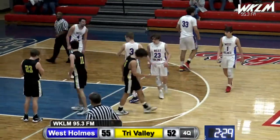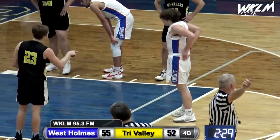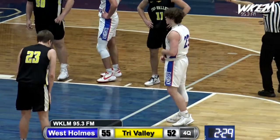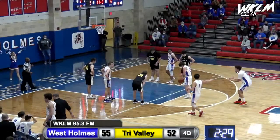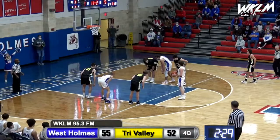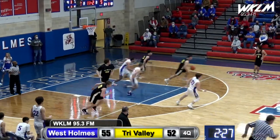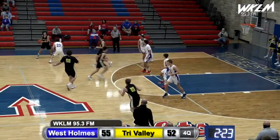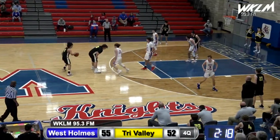Peyton Miller to the foul line, a chance for a three-point play. West Holmes, a 3-point lead. Yeah, Peyton Miller doing a good job getting out in transition, giving himself an open look. What an effort by Peyton Miller tonight. 15th foul of the Scotties. Peyton Miller has 14 points meanwhile. Williams has his second personal foul. Free throw by Peyton Miller up, going to be off the mark. Rebound corralled by Jake Frew. He'll dribble it across the timeline for Tri-Valley. 55-52 West Holmes. 2:20 to play in the fourth.